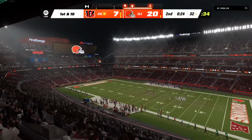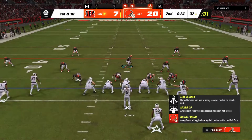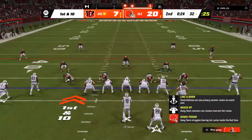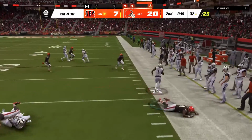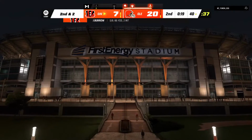Exactly what they needed right there, because they needed to use the ground game to take some pressure off, because the quarterback's been struggling a little bit. From the 32 now, here's 1st and 10. Burrow will throw. He's going to have the hook up here to Chase. And he'll go out of bounds, it looks like, right at the 40.